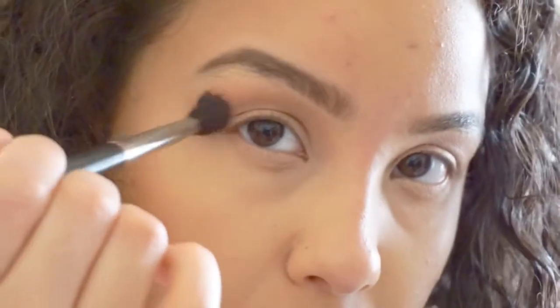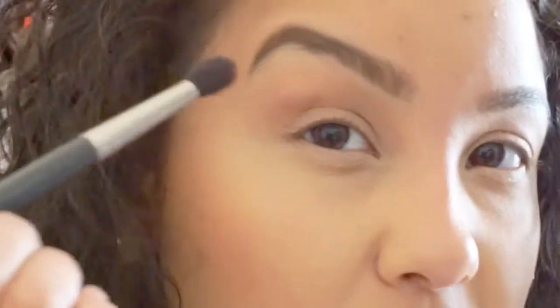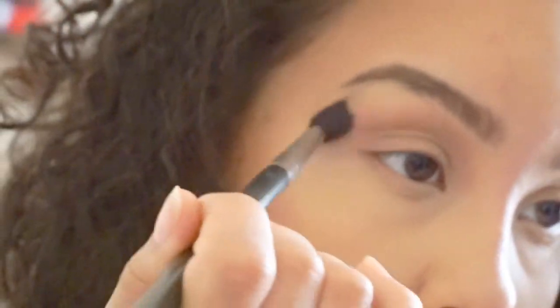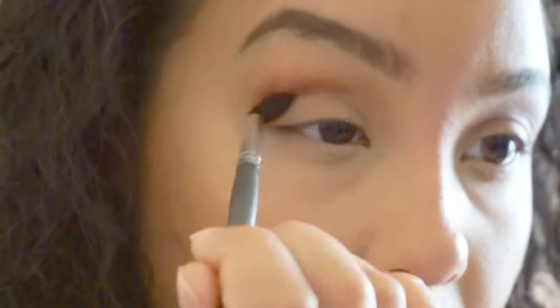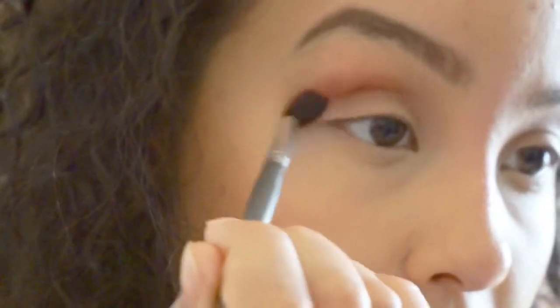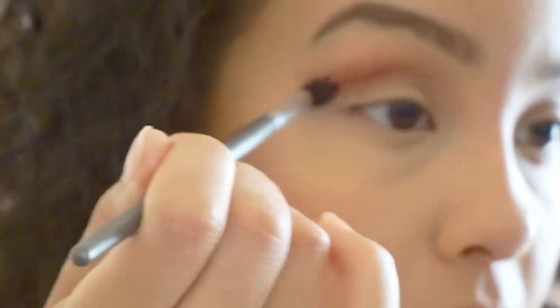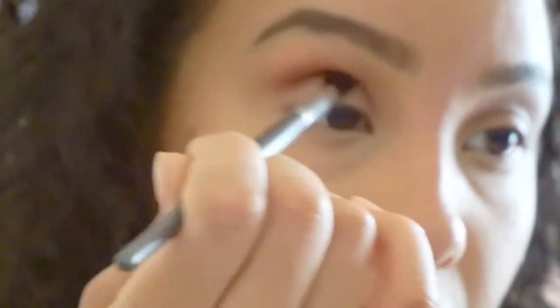And for my crease, I am doing a windshield wiper motion, and I also tend to do a circular motion closer to the outer corner of my eyes, and I do bring it out all the way to the end near the tail of my eyebrow. And then for the crease, I went in with a more intensified shade, which is Mod, and I just go ahead and apply this in the crease in a circular motion and also on the outer corners of my eyes, and just make sure you guys blend it in really well. And then here you guys can see how the shades look on my eyes.